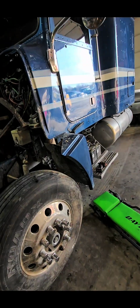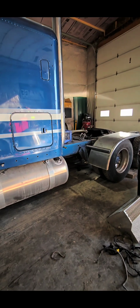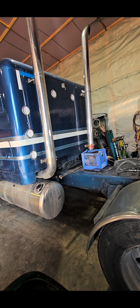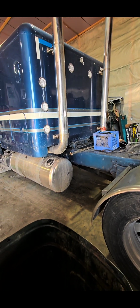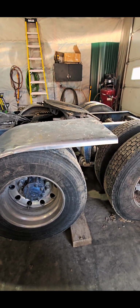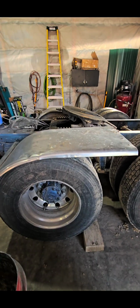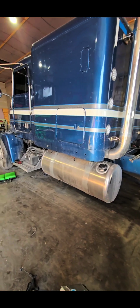But I'll add in some clips of what the truck looked like right after the accident. That stack over there's got a nice big dent in it. The bunk's actually kind of crushed over there. But luckily, we had just done rear spring bushings, and most of this whole back half is like new. So I think it's going to be a really good candidate to air ride my cab over.